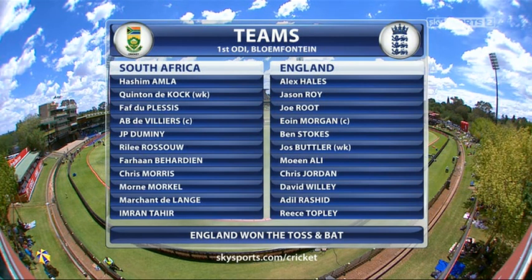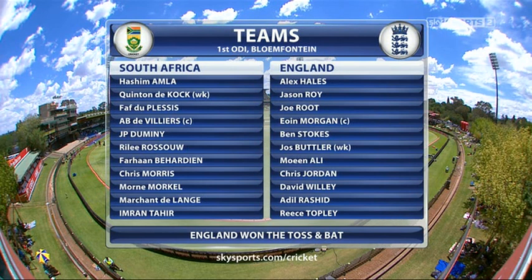For England, again, various changes. Hales and Roy at the top. Roy recovering from that back scare earlier in the week. A couple of spinners, couple of left armers, good all-round attack. England winning the toss and choosing to bat first.